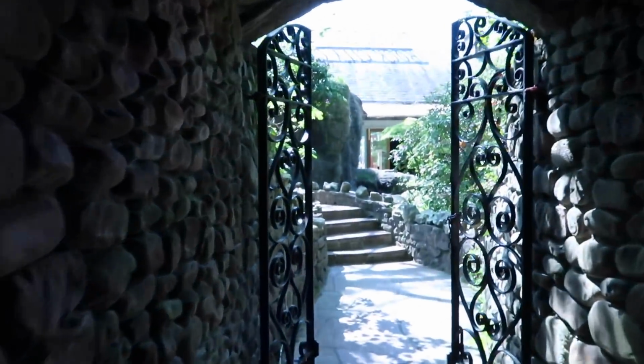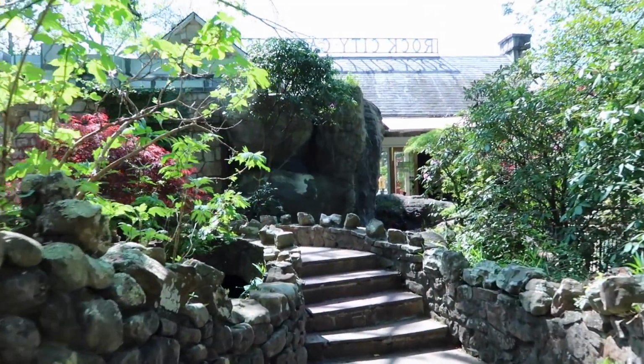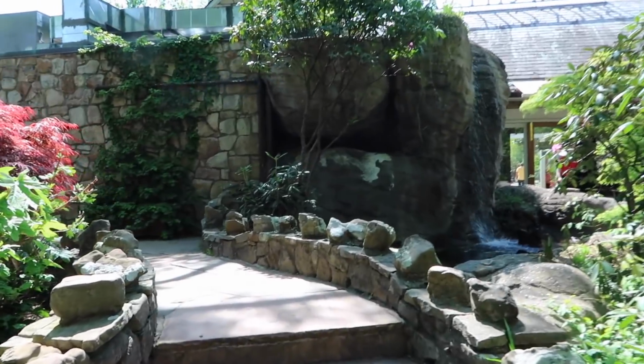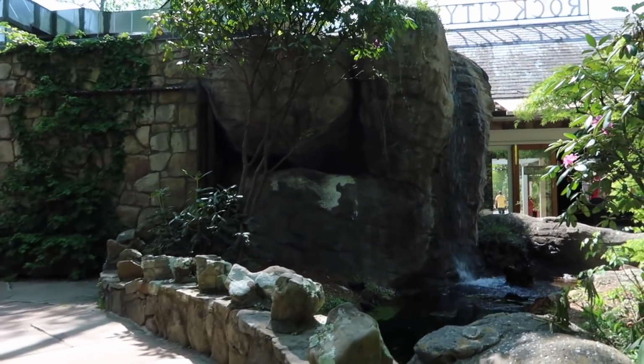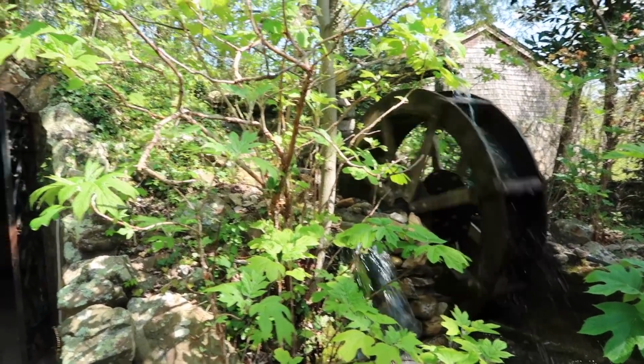Oh, all right, so I guess we're back at the entrance. So I guess we completed the entire circuit of the park. I'm proud of us. It smells so good here, right? Yeah, I love this place. Yeah, me too. It smells like fresh flowers and mountain air.